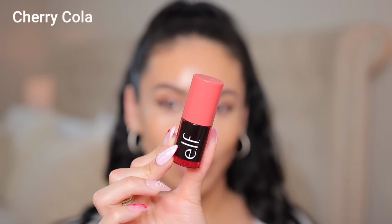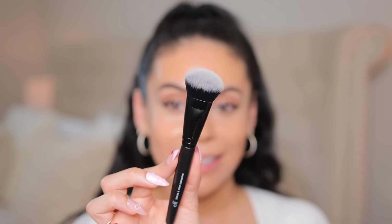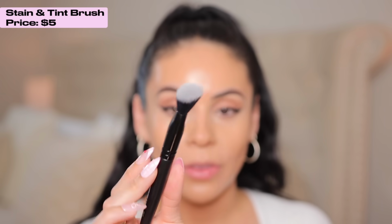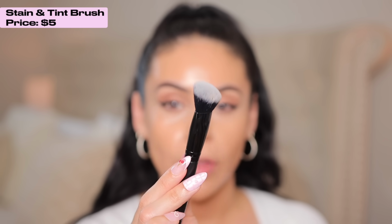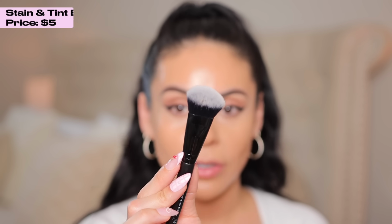Cherry Cola is first, and I have a new brush as well. And look at this new brush. It's the Stain and Tint blending brush. I absolutely love this shape. So many brands that are higher end have this kind of brush shape, and it is fantastic. It's very versatile. Let me show you.